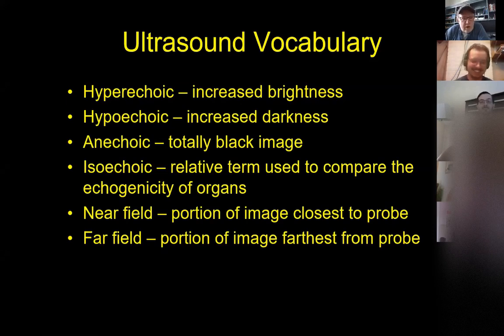Okay, so now we need to get everybody on the same page with a little bit of vocabulary. This stuff's easy. The word hyperechoic: we're all doctors here and we learned how to take words apart to figure out what they mean, right? So what does hyperechoic mean? It means with more echoes than normal. Things that are hyperechoic show up really bright or kind of white on the ultrasound machine screen. The opposite of hyperechoic is hypoechoic. Hypoechoic things have increased darkness because they have too few echoes, so they show up darker.